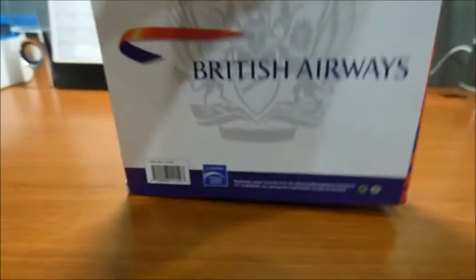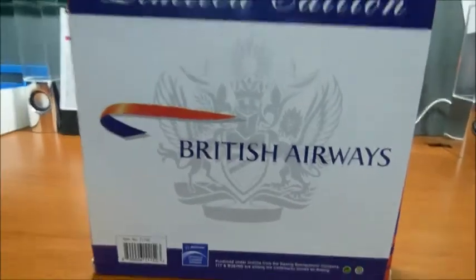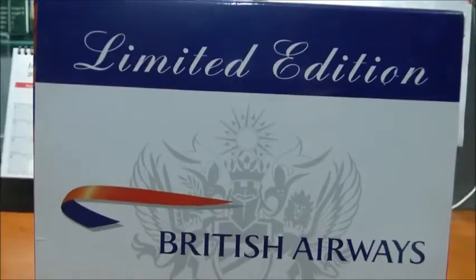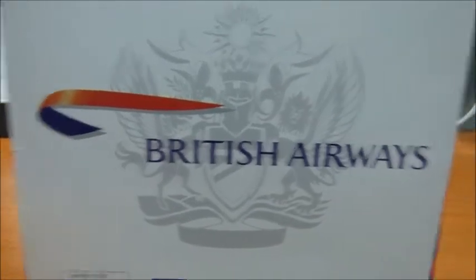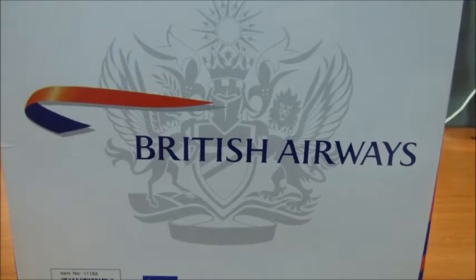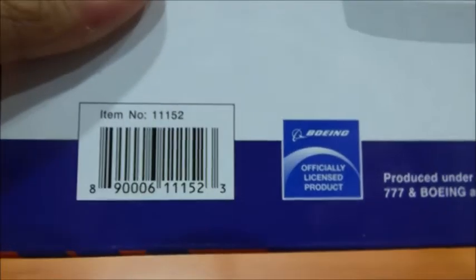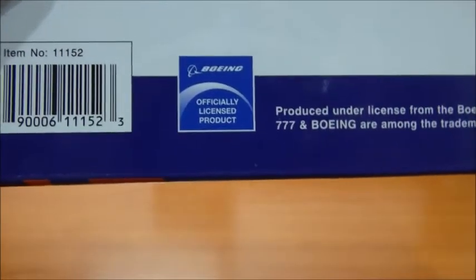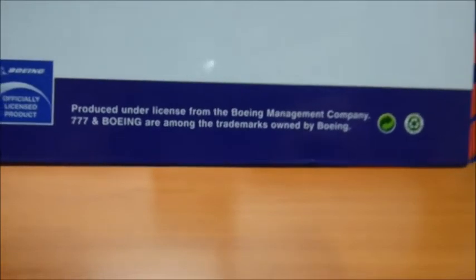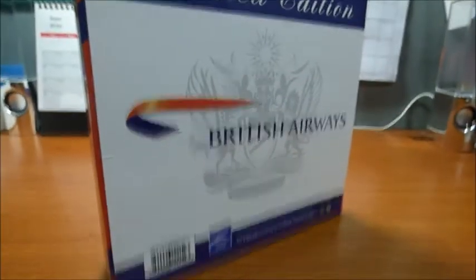Okay, so now let's take a look at the back of the box. Here we got limited edition, British Airways logo and titles. Here, item number 11152, official Boeing licensed product, and yeah. Okay, so yeah, now let's take it out of the box.